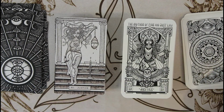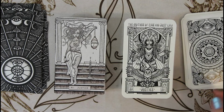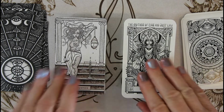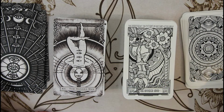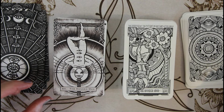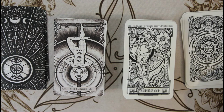Justice, the Mother of Fair and Just Law. I like her. She has been through something, hasn't she? And she's got like Medusa hair. It's kind of crazy. This one's cool. The Hanged Man, the Sacrifice of the Patient and Contemplative Child. It's interesting. The two eyes, stacked. Like there's a lot of eyes. I hadn't noticed it before.